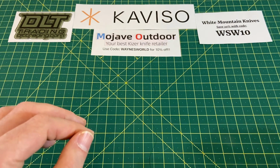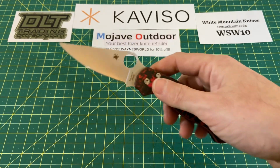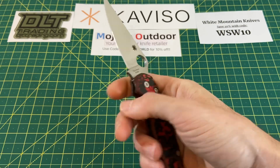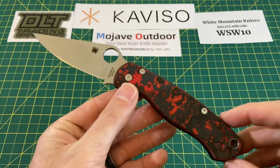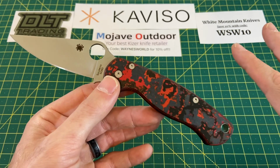Next up, we have the Spyderco Paramilitary 2. Why? Because I haven't carried it in a very long time, and that's really the only reason I have to put it in the pocket this week. It's one of those iconic models. In my opinion, the Paramilitary 2 and Paramilitary 3 are the exact same knife, just different sizes.